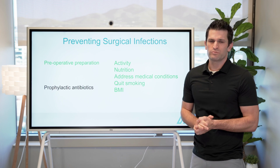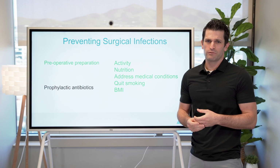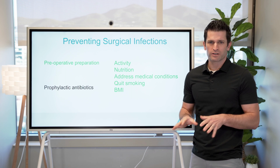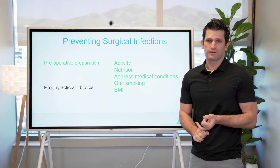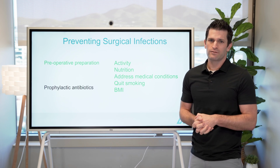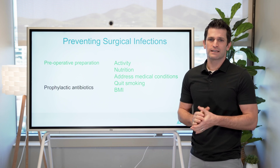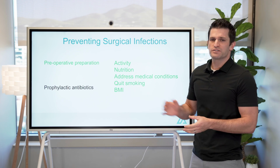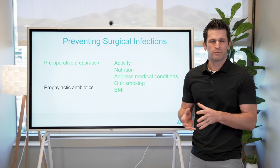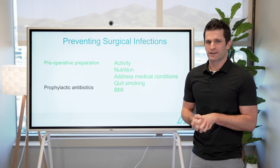It's known that medical comorbidities increase the risk of infection. Specifically, diabetes is one. We want the hemoglobin A1C to be less than 7 and the blood sugars to be well controlled. Also, high blood pressure, managing and controlling blood pressure. Any other medical conditions that you may have, you want to get to a point where you're managing those medical conditions as well as possible. Smoking can have a negative effect, and patients that quit smoking, even a few weeks before surgery, have a lower rate of complications from that surgery, including infection.